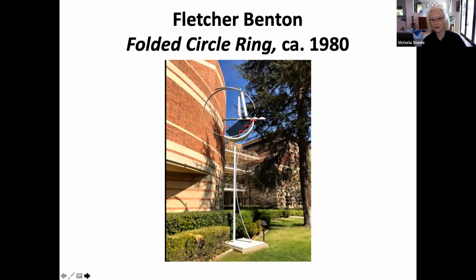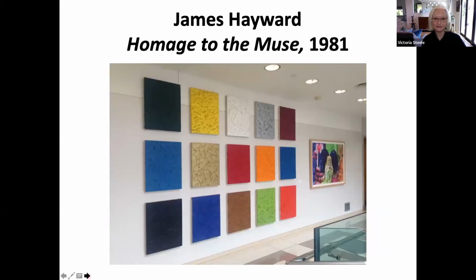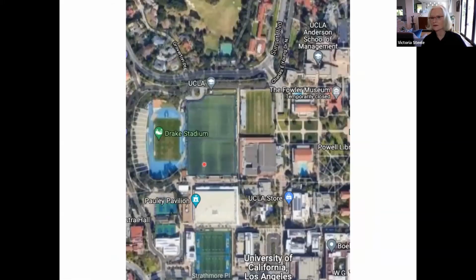And here's a piece that's outside that building. It's a sculpture by Fletcher Benton. More pieces. This is by Laddie John Dill, who is the brother of Guy Dill, actually. Okay, I'm sorry, that was a flyby, but we're trying to move here.